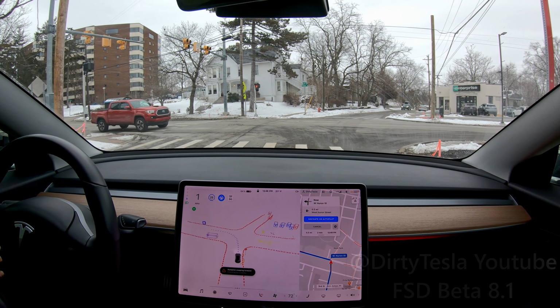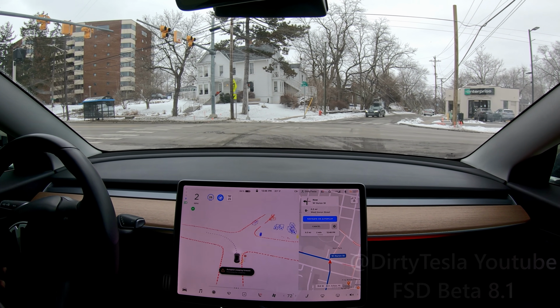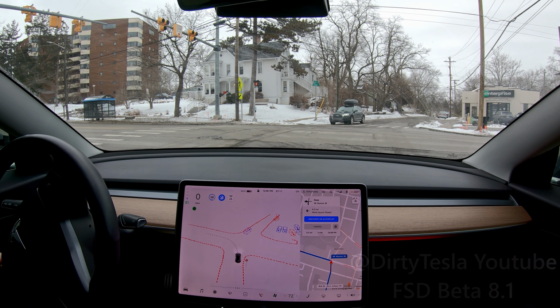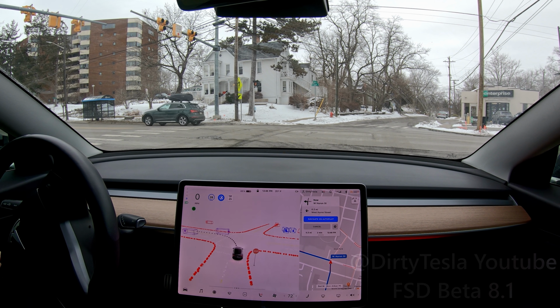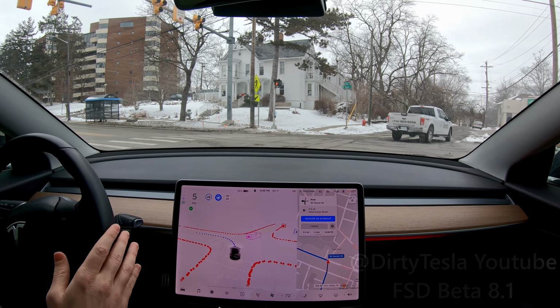Now this will be tough. So we're creeping forward for visibility. There is a car to the left, nobody to the right. And you're peeking out a little too much here. There you go. Okay, that's pretty good. And it can see that car to the left. Again, nobody to the right, and now nobody to the left. Wow, look at it. Oh, no.